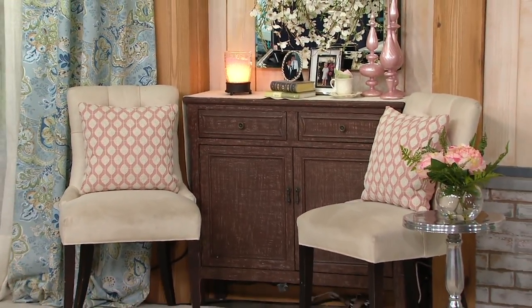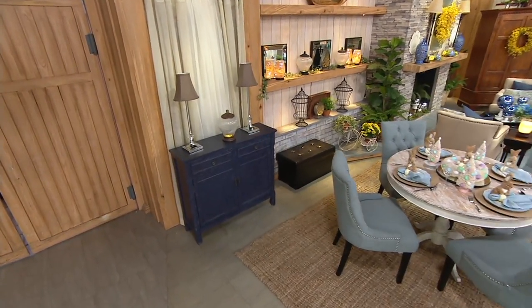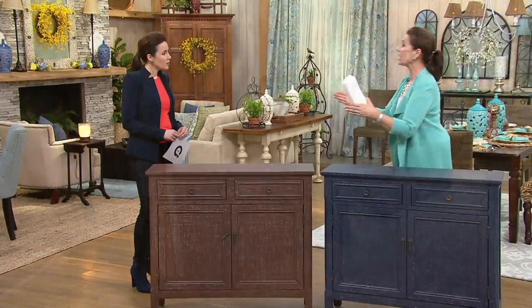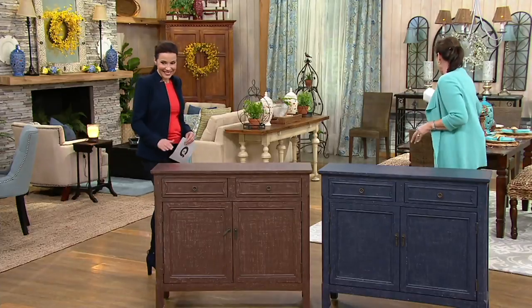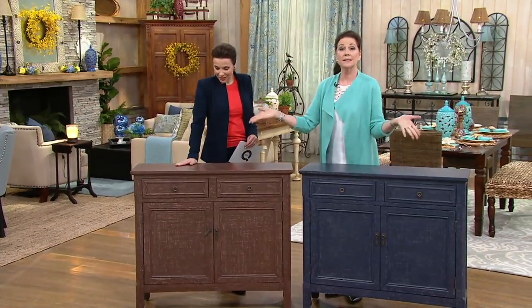Delivered to your door. The way I unpack mine, let me share with you. I tip it on its side and just slide it out of the box. I've unpacked a few of these, as you might imagine. And you are going to be tickled. It's beautiful. But the shipping and handling is because it's fully assembled.